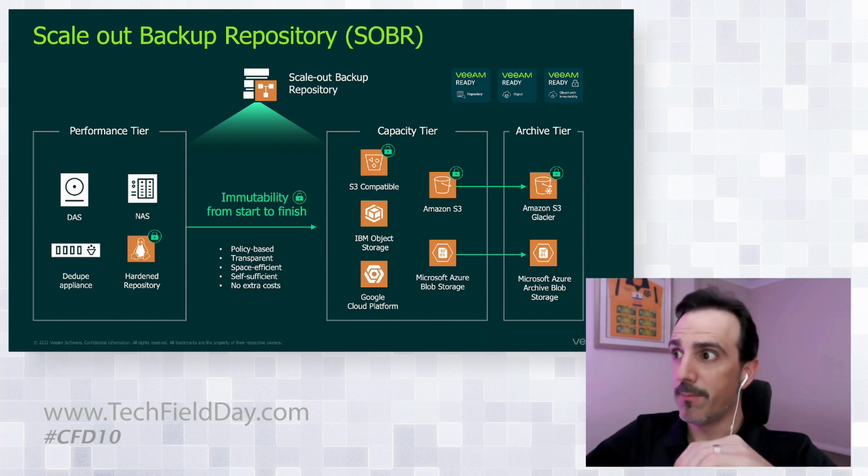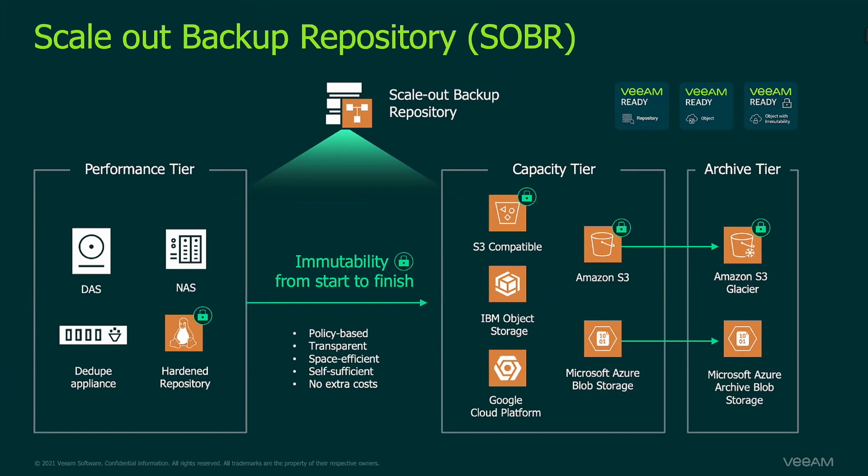Now in version 11, we've added another tier. So now we've got three tiers: the performance tier, the capacity tier, and the archive tier. The archive tier is all about pushing data to long-term storage that's really cheap. You almost never have to touch it. But if you do, there are obviously some caveats with that.